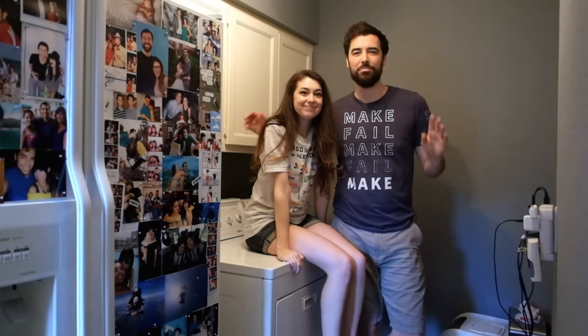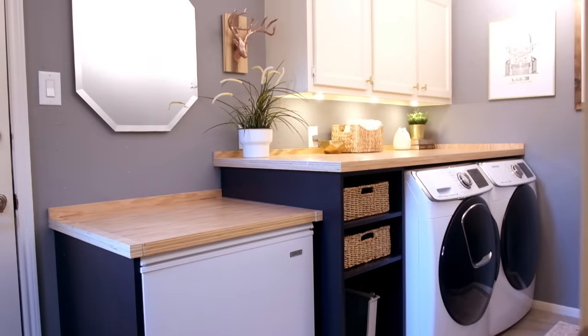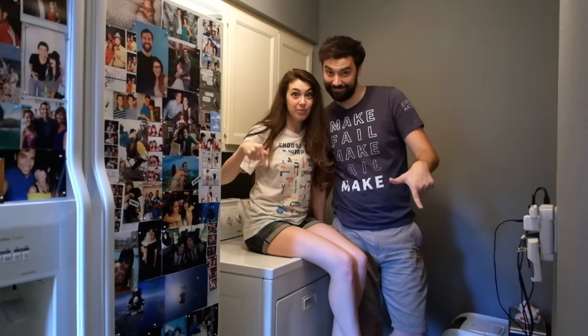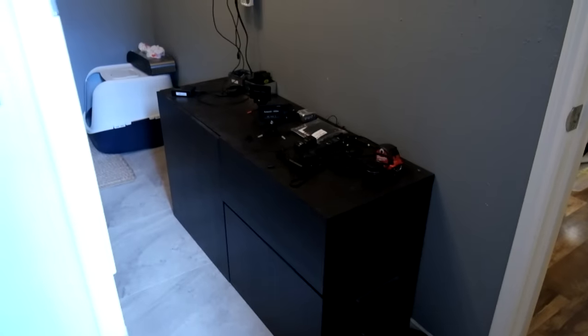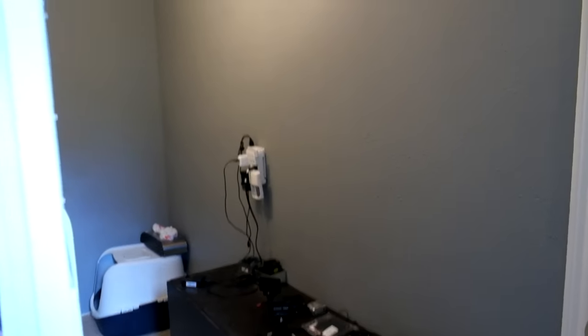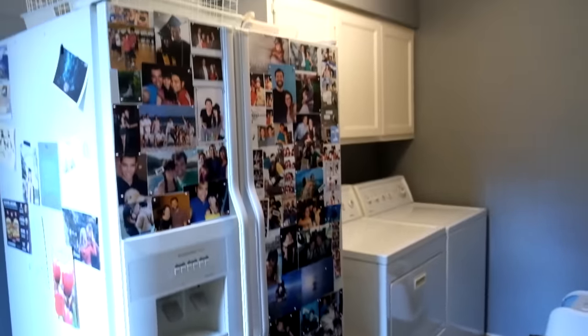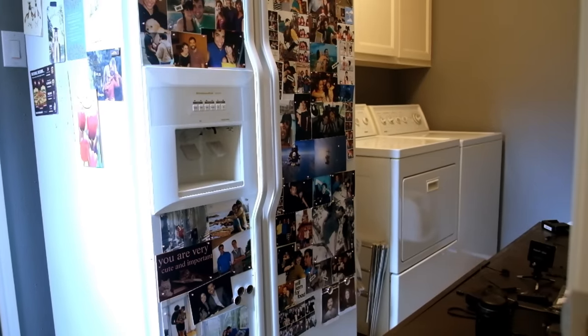And hopefully there are some really pretty after shots popping up on screen right now, because today we are redoing our laundry room. So here it is. We walk through this room every day on our way to the shop. This is where we keep our camera stuff, strangely. It's got a big looming fridge we don't use. And of course, the litter box. The space is really not optimized, so time for a change.